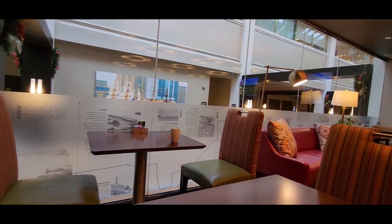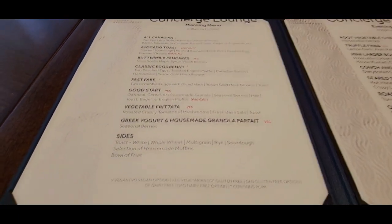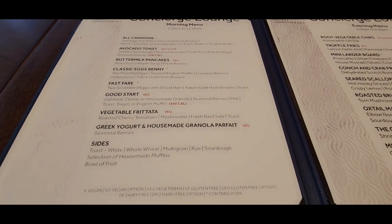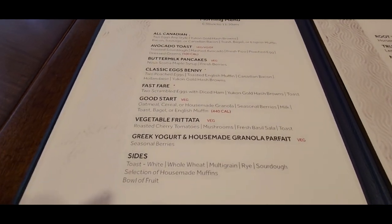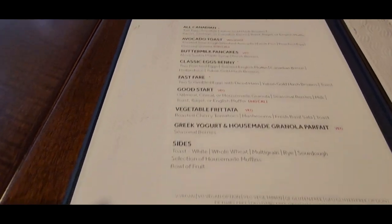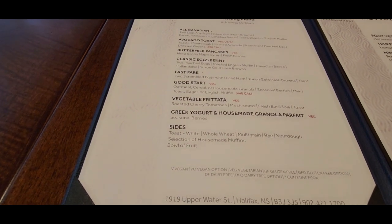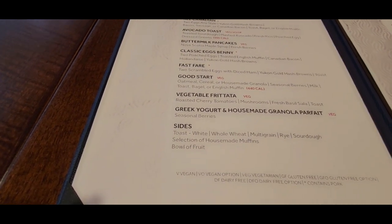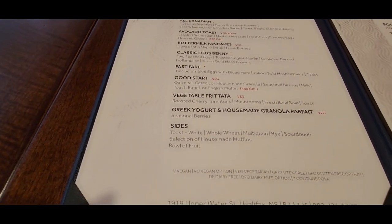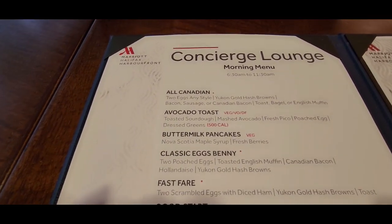Here's their dining area, and you can see the couch behind. But here's the menu. This is amazing. So we're looking at the morning menu. So you get to choose any of those items that you would like. And it's all complimentary. A lot of things to choose from.